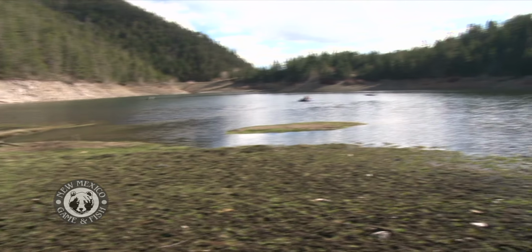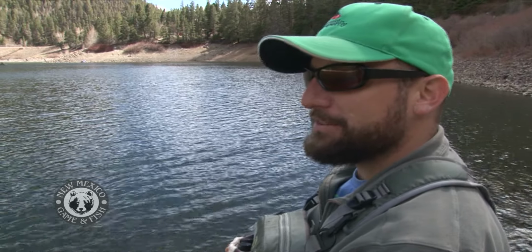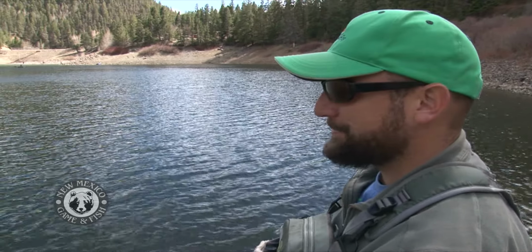And while you're there, also check out fishing below the dam. Plus the Red River and Questa and a lot of places, and it's a neat little place to come fish. It really is. I like this place a lot. So it's worth the drive.